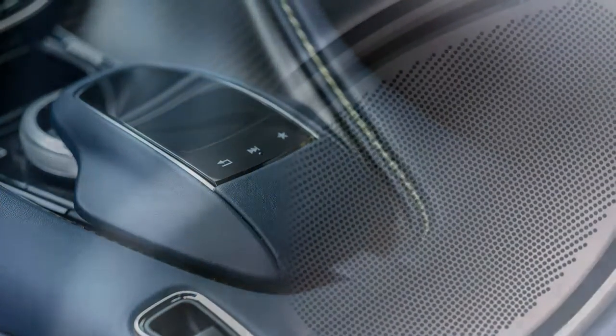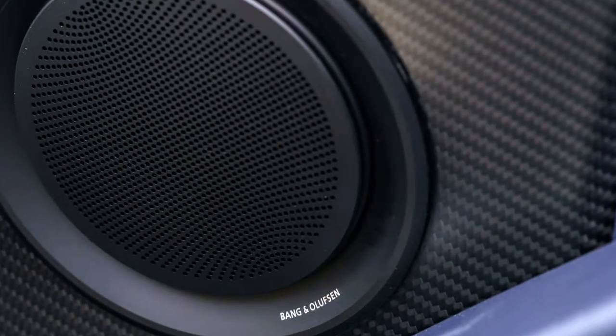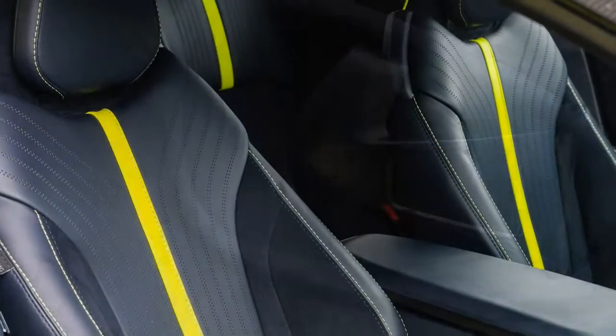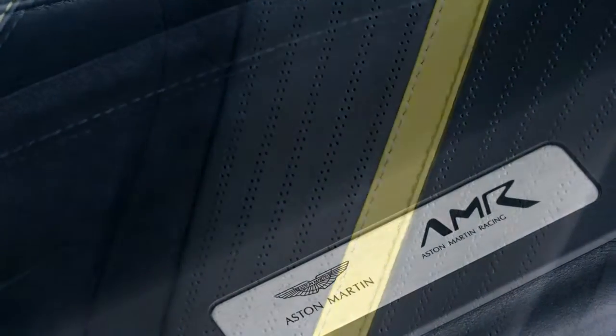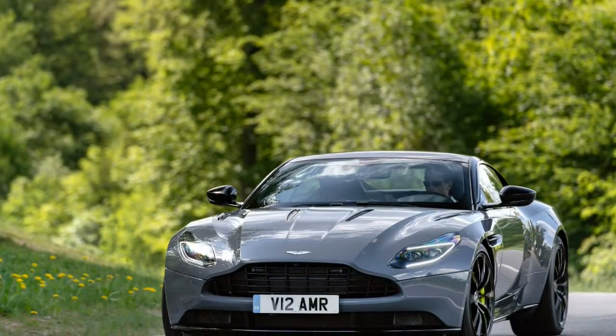Bury your right foot into the carpet and the AMR pulls with an almost electric fervor, and it can easily overwhelm its two 295/35ZR20 rear tires on frisky corner exits without feeling uncouth. Far more important is the finessing of the AMR's active exhaust system, which, when fully uncorked, rocks a rich, melodious tune that belies the two compressors muffling the engine's exhaust pulses.